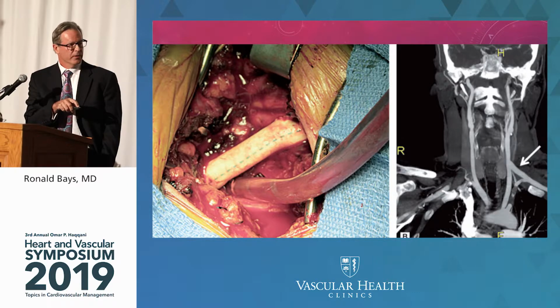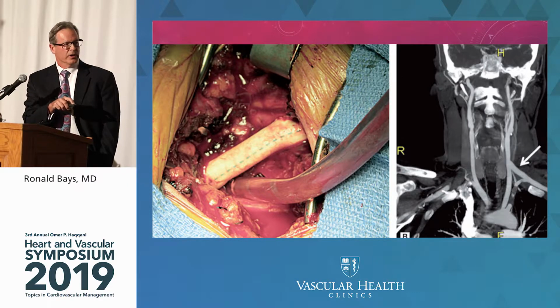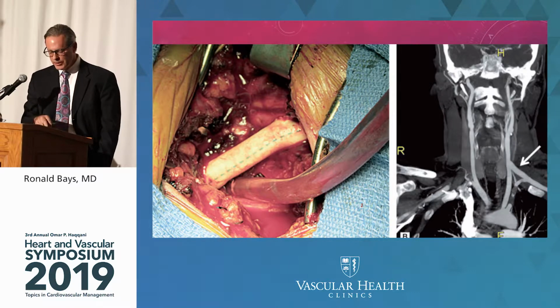Just an example here of what the bypass graft would look like. It's sewn here to the common carotid artery and here to the subclavian artery. And then on angiogram, this would be the bypass graft here from the left common carotid artery to the subclavian, with the proximal occluded subclavian artery.